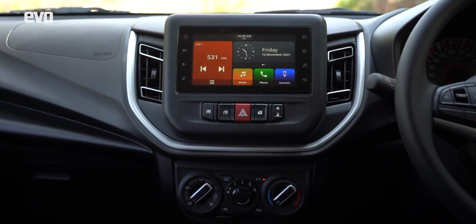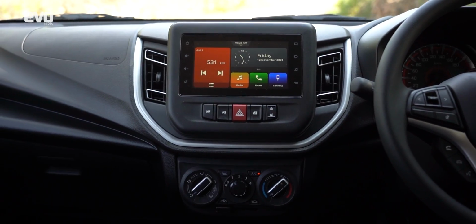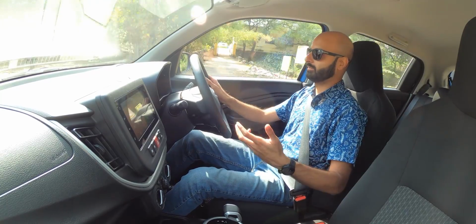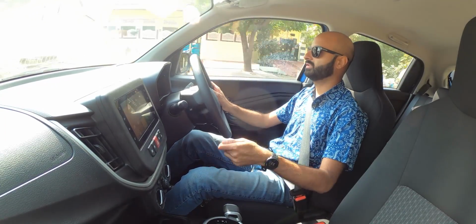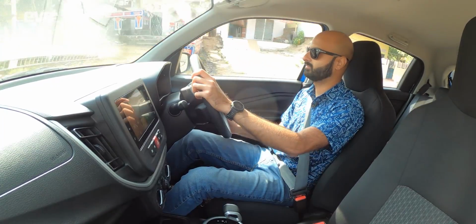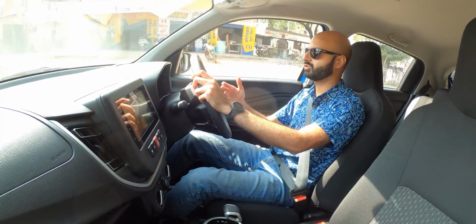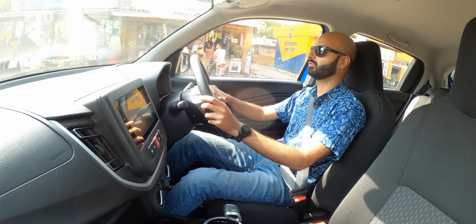Also, automatic climate control. No matter what variant you pick, even if it's this top end ZXi Plus, there's no fancy auto climate control, so there's no auto button. You have to manually adjust and set the aircon system, which I feel is now a little passé. At least top end cars should have got the option of getting auto climate control.